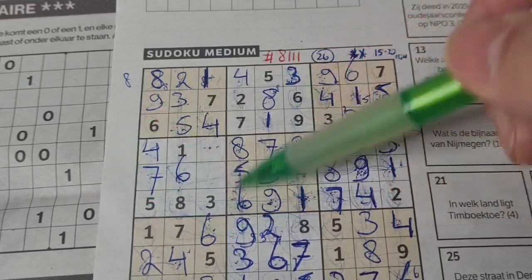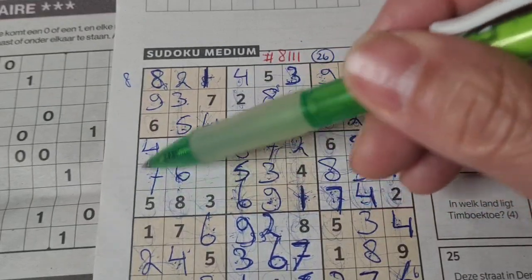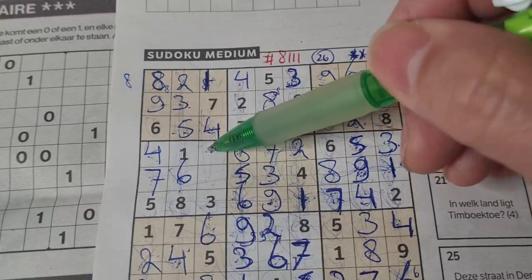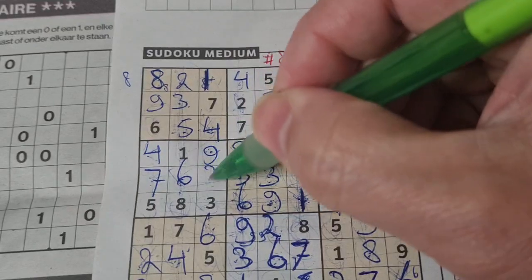And the final 2 numbers in this big square for numbers the 1, the 2 is missing, the 3, the 4, the 5, the 6, the 7, the 8, 9 is missing, 2 and a 9, 2 and a 9. We have a 9 in the middle row, no 9 there. 9 should be here, and the 2 goes there.